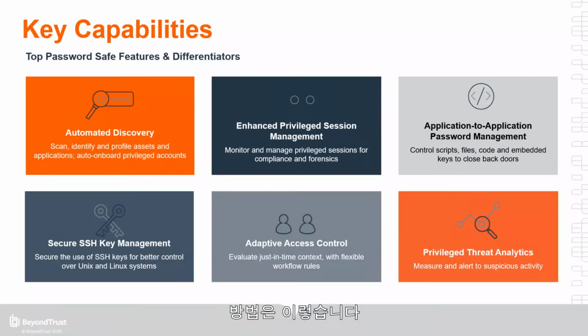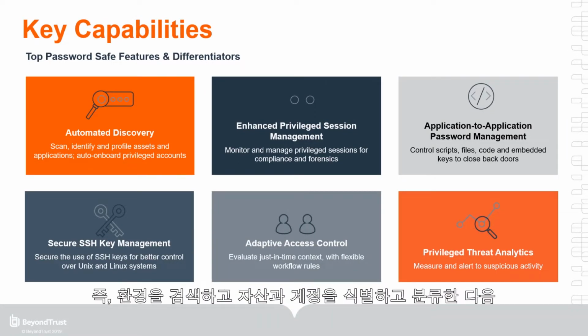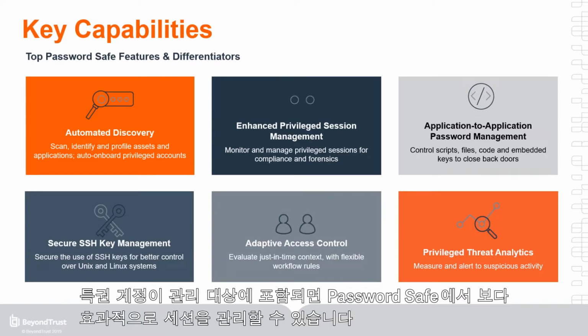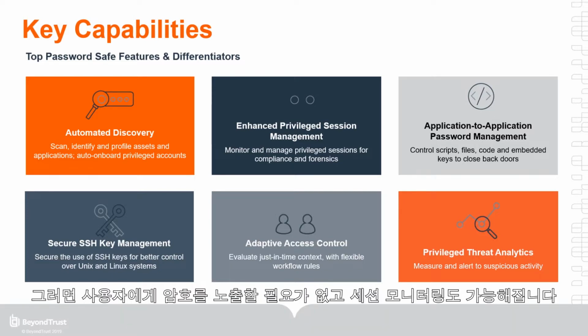Here's how. First, PasswordSafe enables automated discovery. This means you can scan your environment, identify assets and accounts, classify them, and then bring them under management based on your business rules. Once privileged accounts are under management, PasswordSafe enables enhanced session management. While privileged users can still check passwords in and out, we also make it possible for them to check out managed sessions. This eliminates the need to expose passwords to users and also enables session monitoring.